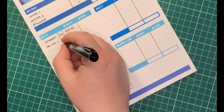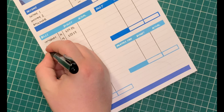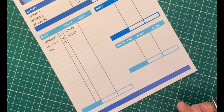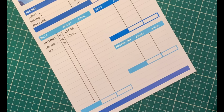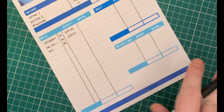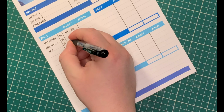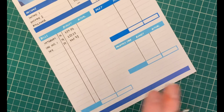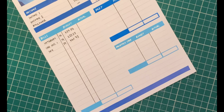And then on the 25th, we have Sky. But I have recently called up Sky and downgraded a lot of our packages. So normally we would pay £52.99. But because I downgraded, we're slowly gonna get less and less. So this month it's gonna be £41.73. Next month it's gonna be £25. And then the month after that, a price hike goes in, so it's gonna go to £26 after that.